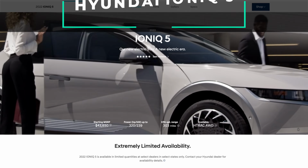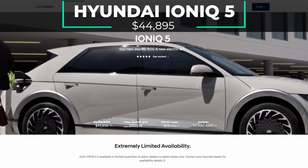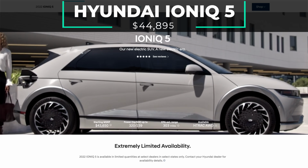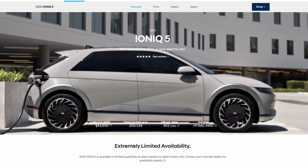Now, next is my personal favorite vehicle on this list because it excites me the most, and it's the best bang for buck EV since it's the cheapest EV on the market with at least 300 miles of range. It's the Hyundai Ioniq 5 SE rear-wheel drive that starts just under $45,000 and can be as low as just above $37,000 after the full tax credit.